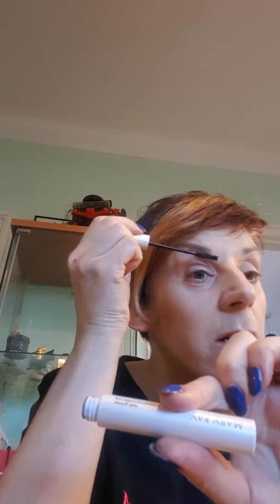My next thing that I do is my eyebrows. So just using the lash primer just to comb through. Then I've got the brush. I'm going to use this end with a little bit of Express, and I just draw a line.